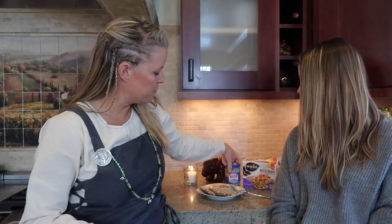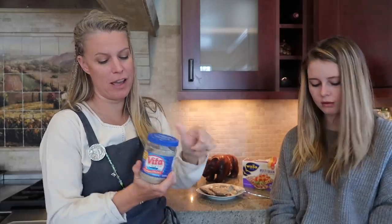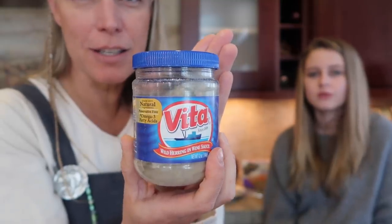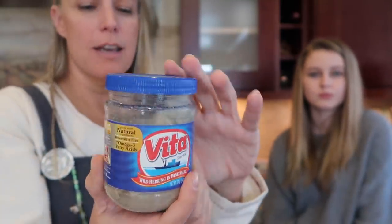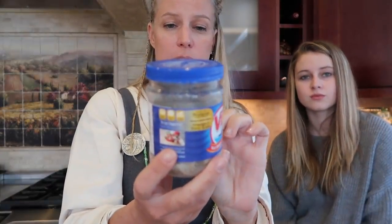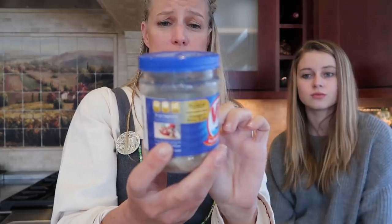Madison's still eating her lefse. We are going to attempt to eat another Norwegian meal, which is pickled herring, which is a raw herring that has been pickled. There you go. It's nice and focused for you so you can see it. You can find this at most grocery stores. What is included in this is wild herring, water, onions, cane sugar, vinegar, wine, salt, and natural flavorings. It's raw fish that has been pickled. And so we're going to attempt to eat this.